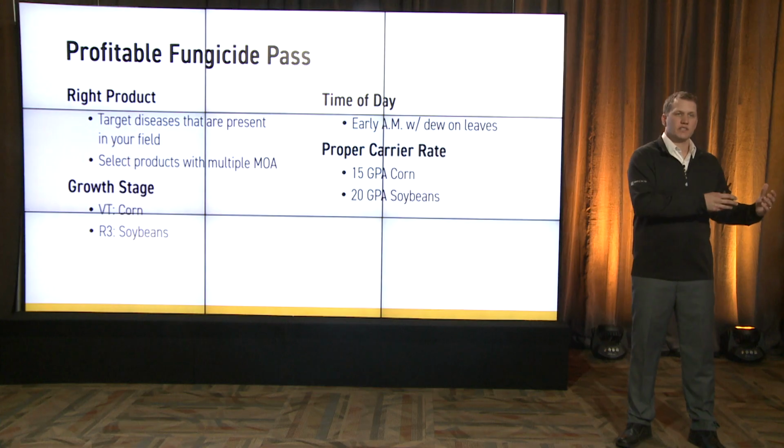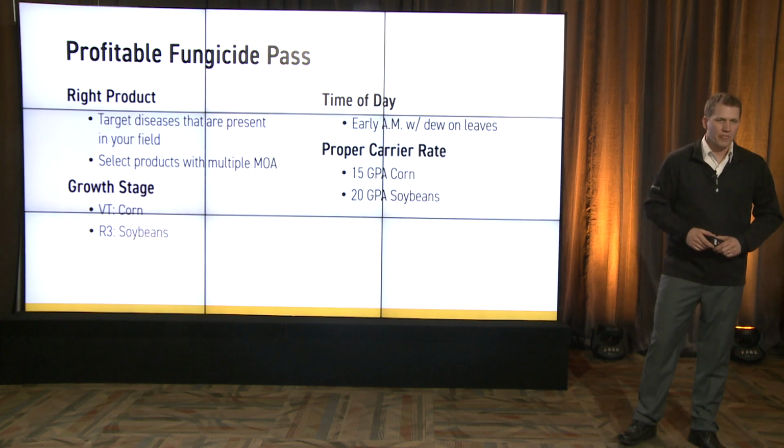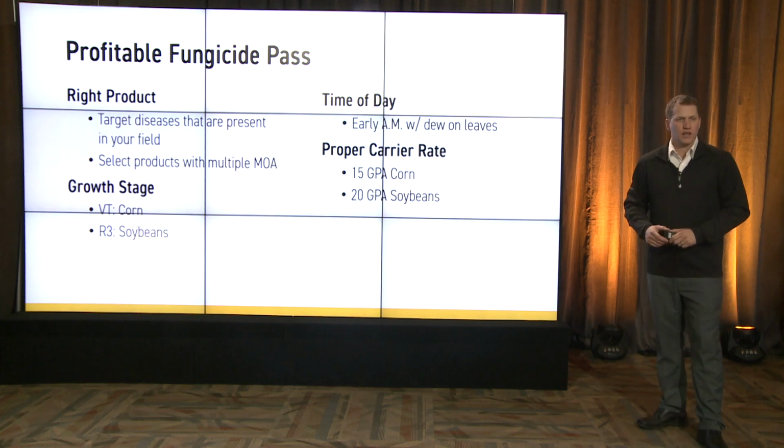Time of day is the third factor for a profitable fungicide pass. Early AM with dew on the leaves is something that's going to provide some very significant advantages to your fungicide application. And the final one, the proper carrier rate. We targeted 15 gallons to the acre on corn to get consistent ROI, being a PFR proven practice, as well as factoring some of those logistical concerns that we have with spraying that much water. And then on soybeans, 20 gallons to the acre to penetrate that canopy and give us the highest return on investment.